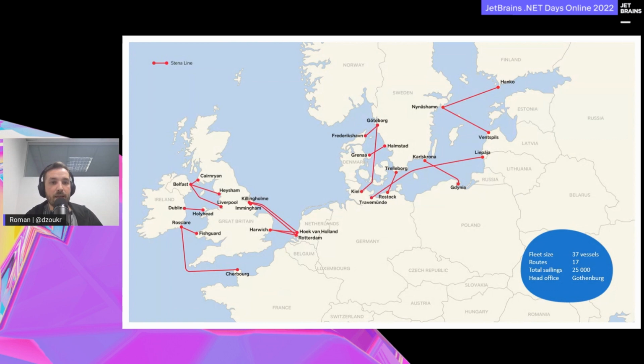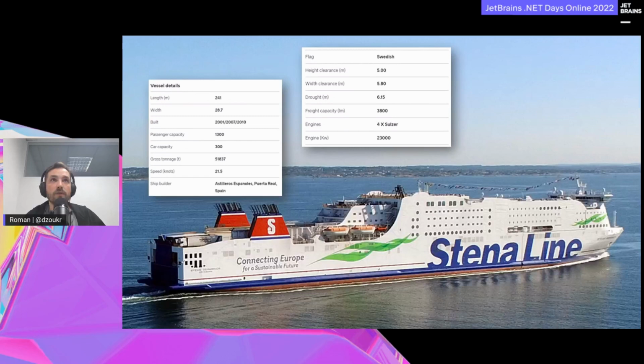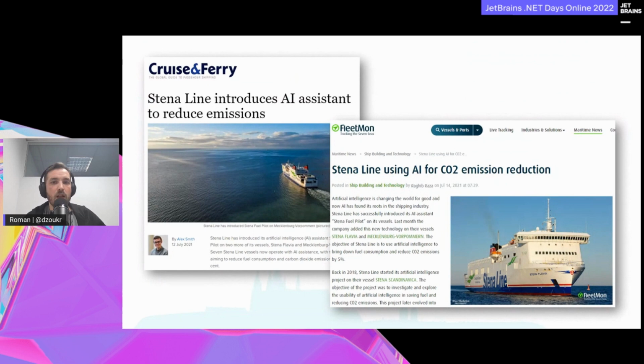If you look at their routes, they are now operating on 17 routes with more than 25,000 total sailings, and their fleet size, which is pretty important, is now 37 vessels. If you look at the description of the vessel on my screen, for example, this is, I think, the Stena Germanica, which is pretty huge. These long monsters with a lot of engine power and the capacity to get, for example, 300 cars inside or more than 1,000 passengers are massive beasts. They produce a lot of CO2 emissions, and the amount of it is really non-trivial. So Stenaline decided to create something which they call Fuel Pilot.